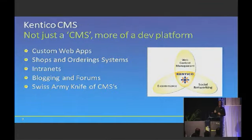It is a CMS, but it's about flexibility. It's a development platform. We have done supplier management systems, custom web apps, intranets, bespoke e-commerce systems, blogging systems, and forums, all using either a lot of the core bits that come with Kentico, or just taking some of the providers in the database and wiring up interfaces. So it's really flexible from a .NET developer's point of view. You can use the features that come out on the front end, or you can take some of their providers and modules and put something together quite easily.